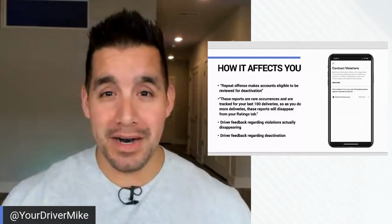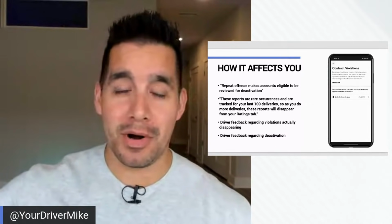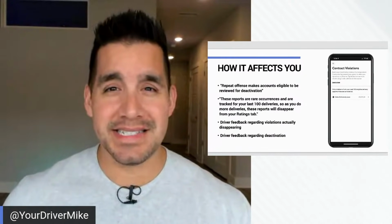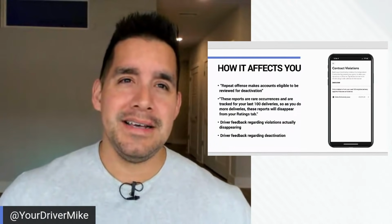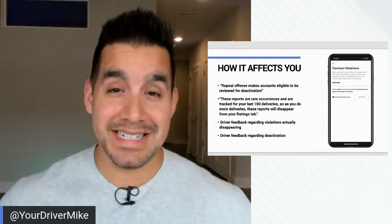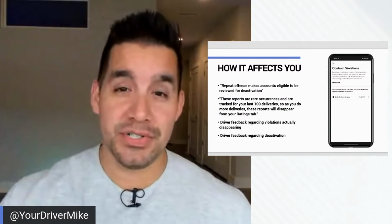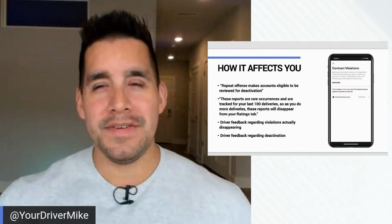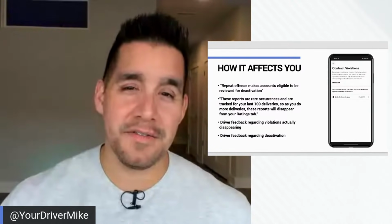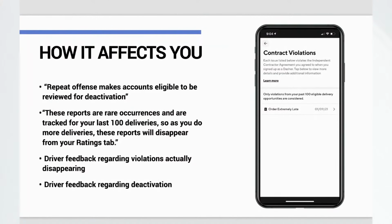Now, is that a bug? Is that just maybe a market bug, or just affecting certain apps, what have you, because this is something new? Now, regardless if it disappears or not, my concern for you is I don't want you to get deactivated. So if it disappears or not, is that just a cosmetic thing? Is that something that's really going to affect you? We'll have to keep an eye on that. Another thing about deactivation.